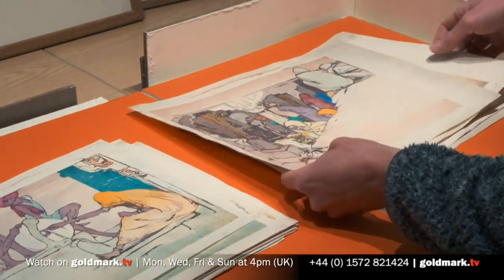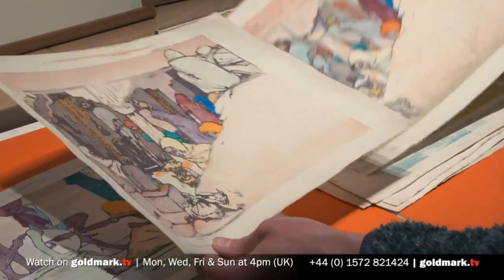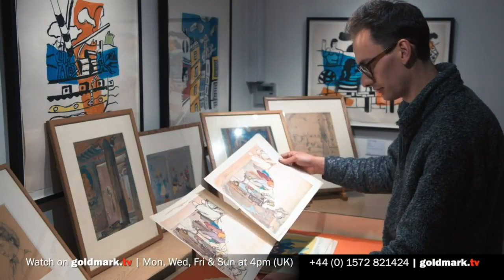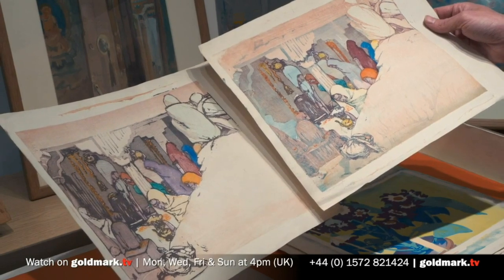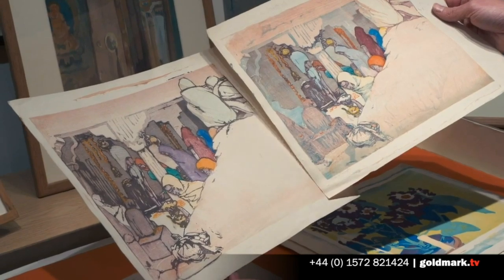Here's another one, the market, with this lovely big negative space here. You can see that the difference between these two prints is huge, the difference in colour, some of the lines registering on one, not on the other. Extra shadows.